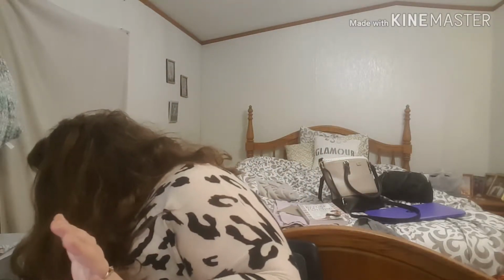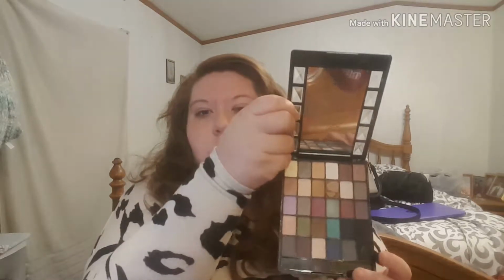And then I lied. I'm also going to go with this palette that I bought off of my friend not too long ago. In my last video, I did a look with this. I could do a little smoky Valentine's Day look with that also. So I have four palettes. I don't know which one we'll use. I'm just going to go with it.